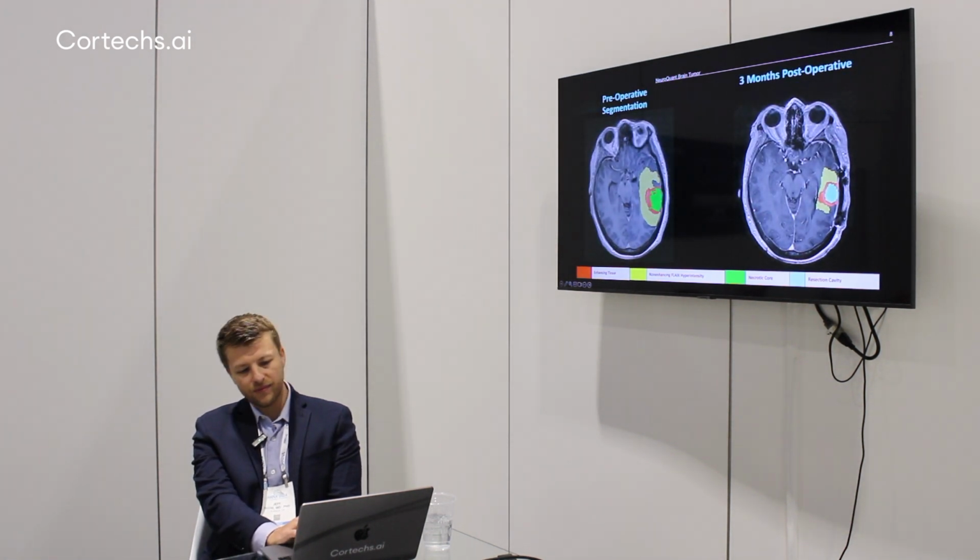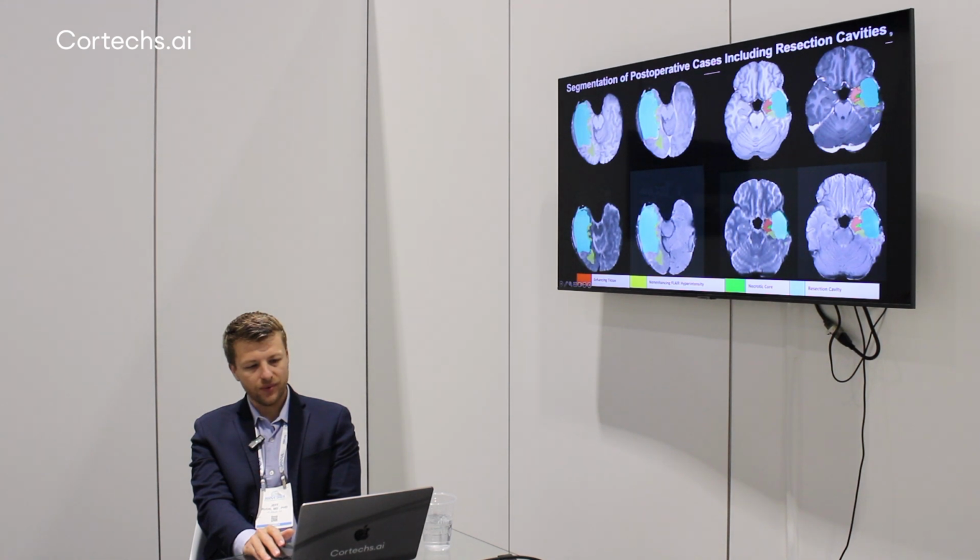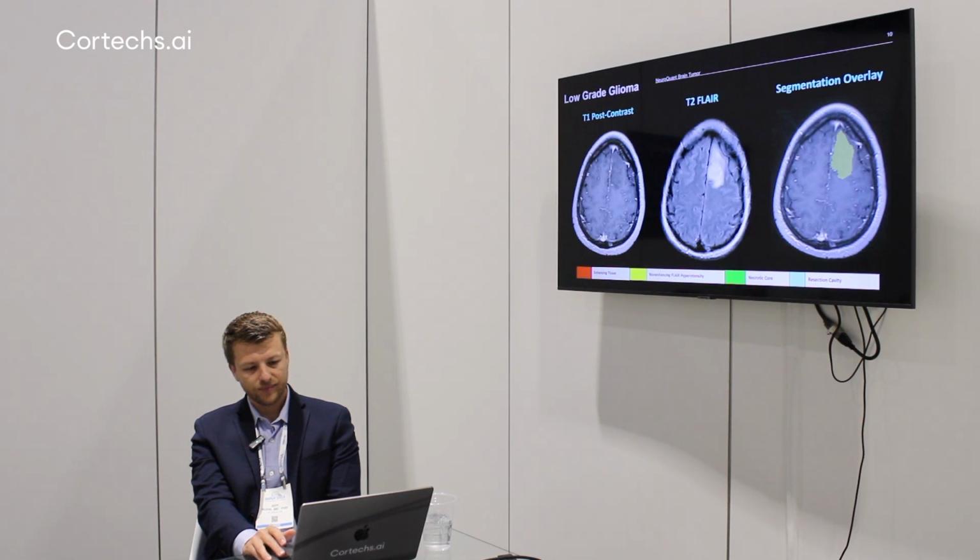Here's an example of the same patient where we have the preoperative segmentation, and then 3 months post-operative. In this case, we have an additional category, the resection cavity. So you can measure the resection cavity and all these other classes over time. Here are a couple more examples of cases with resection cavities and different tissue classes in the post-treatment setting.